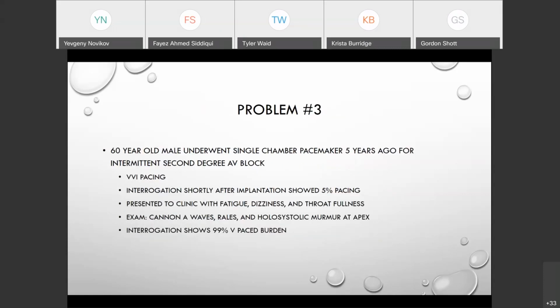All right, here's another problem that can come up. Let's say we've got a 60-year-old male who underwent a single chamber pacemaker 5 years ago for intermittent second degree AV block. His settings are VVI pacing. The interrogation shortly after implantation showed only 5% pacing. Now he's coming to your clinic 5 years later, complaining of fatigue, dizziness, and some throat fullness.